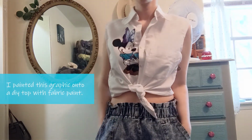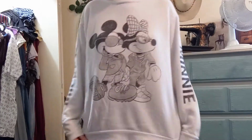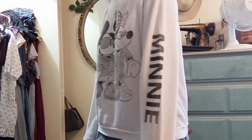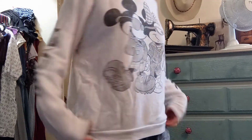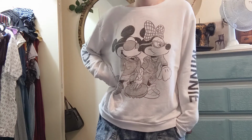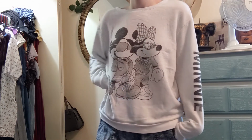So these last two are not vintage pieces. This sweatshirt is the one I was talking about earlier that I just grabbed from a Rue 21 like 8 years ago. I am a sucker for any long sleeve that has words down the sleeve, so I love that it said Minnie on one side, Mickey on the other. I wore this sweatshirt to death for the first couple of years that I owned it. This really started my obsession with having Minnie Mouse on my clothes.